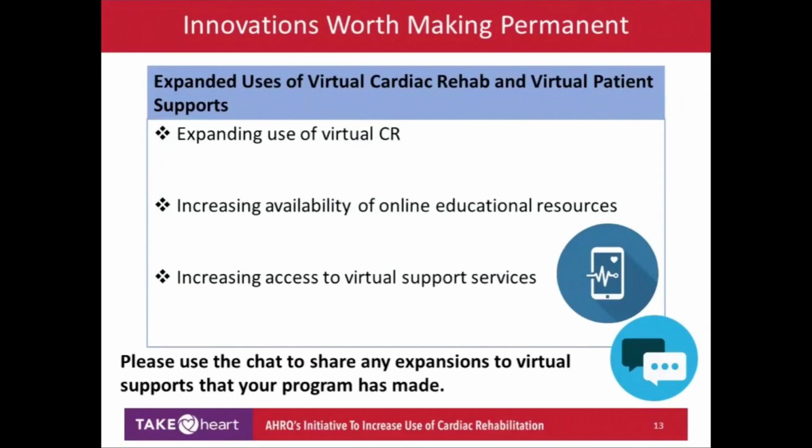Yes, absolutely. Anything we can do to increase the reach is very important. And so along the same lines, Sarah, I know your program covers several institutions, and I think that's the same for a lot of programs around the country. So what has been your experience there?